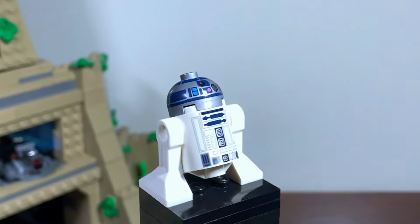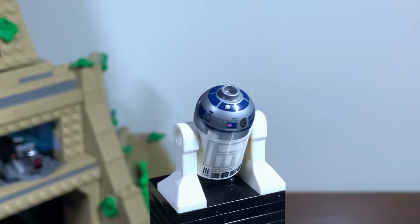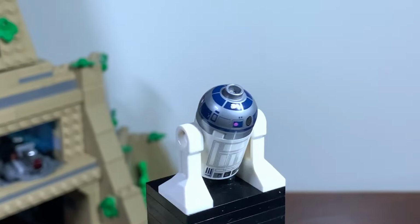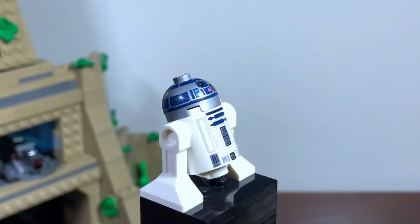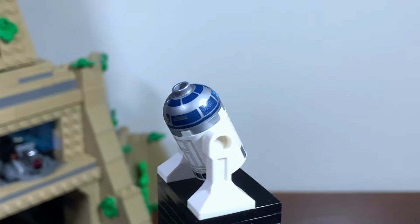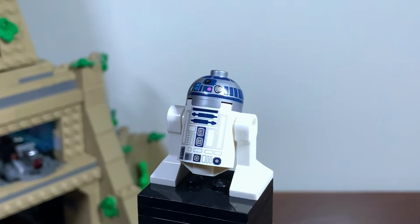Same goes for R2-D2 here. I want to say it's the same little fella included in sets for X amount of years now. It's pretty insane how many R2-D2s and 3POs I have in my collection. I want to see an R2-D2 with that special leg at some point in the future, and then I'll be pretty happy. He's always featured some really nice printing details for the dome head and torso.